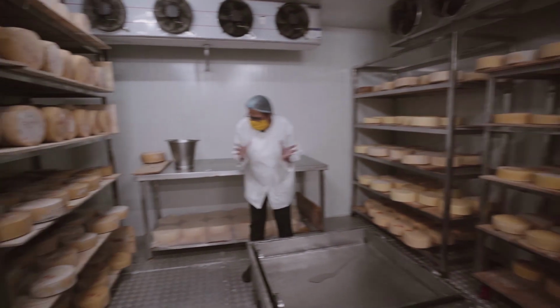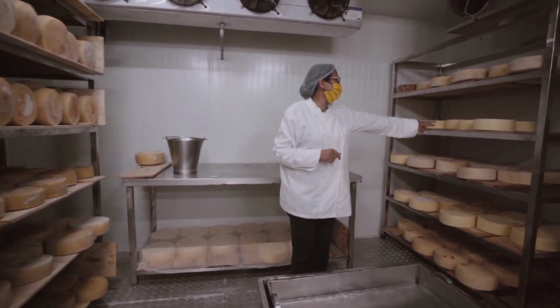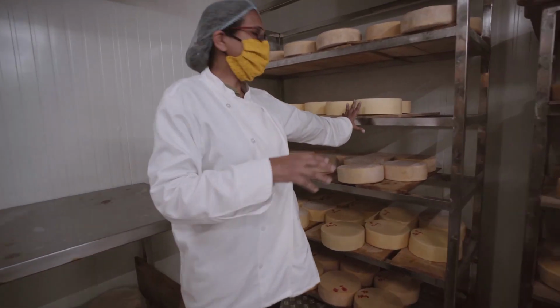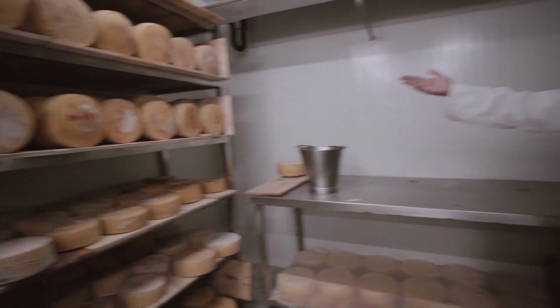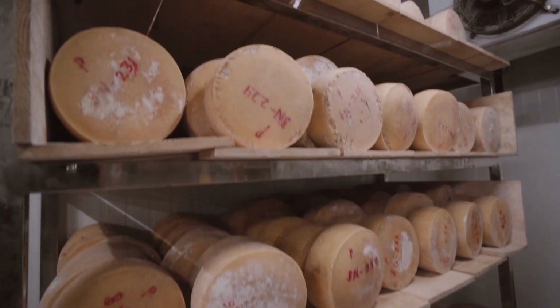But it turns a richer brown. Yeah, this is about a day old. I see. So it still has a very milky look. Correct. And then as it dries, it becomes like that. I see. It gets a deeper yellow. Okay.